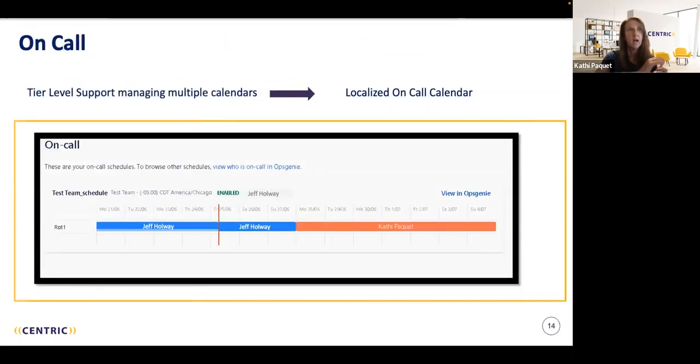And then with the on-call calendar, I really like this feature within JSM too. It really eliminates trying to manually manage all these multiple Outlook calendars. And so we had a central place where we could look and see, okay, who is on call?